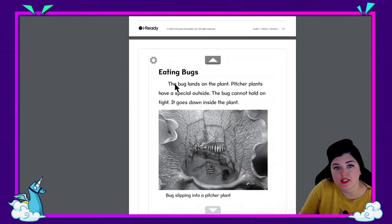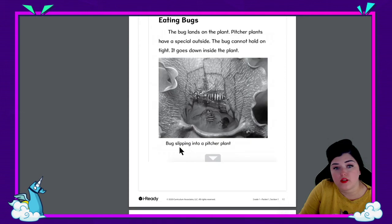Eating bugs. The bug lands on the plant. Pitcher plants have a special outside. The bug cannot hold on tight. It goes down inside the plant. Bug slipping into a pitcher plant.